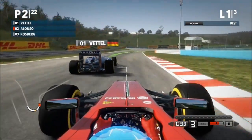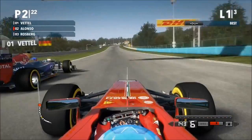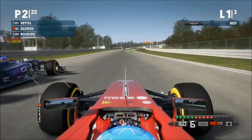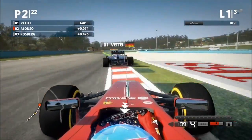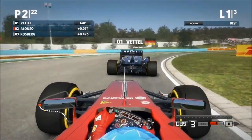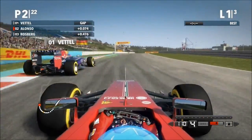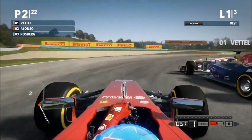Yeah, where to start? The Hungarian track, it's a high downforce track. It's got a good mix of medium and slow speed corners, and it's got a few high speed corners as well through the middle sector. But this is really a driver's track, particularly Jenson Button. He has a bit of success around here. He got his first race win around here, and he won in his 200th race in 2011 as well.